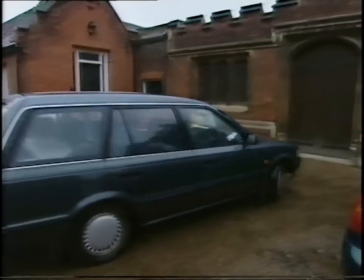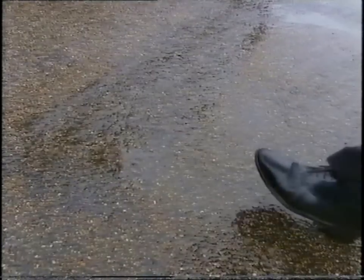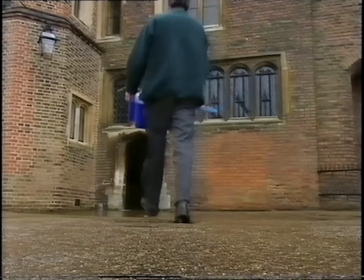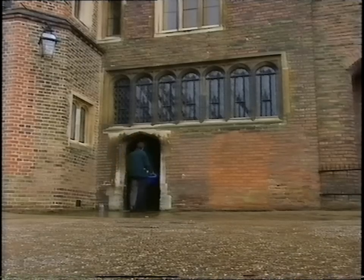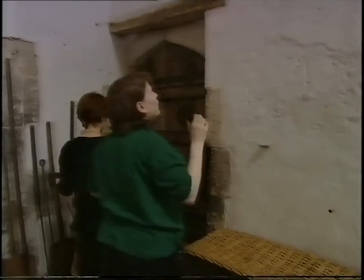Back at the kitchens, a specialist bug buster arrives to deal with the problem moths. His mission is to stop the insects invading other areas of the palace, where objects more valuable than bread rolls could be on the moths' menu. I think you've got one. Have I? Bob Child is a world expert in ridding historic buildings of pests.